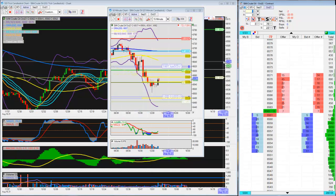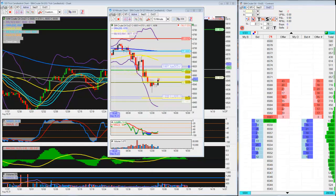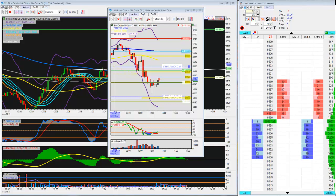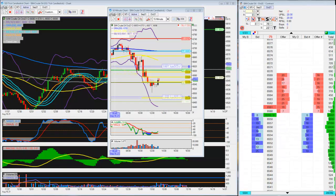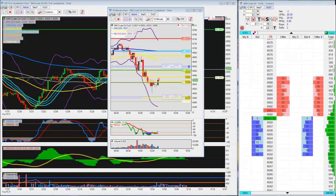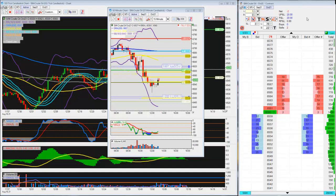Okay, we're going to plug in today's high, 67.23, and see how low we can go. So 64.07 could be our low on a 12p down move. 65.10.